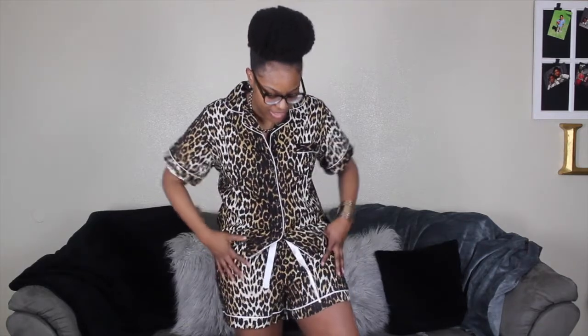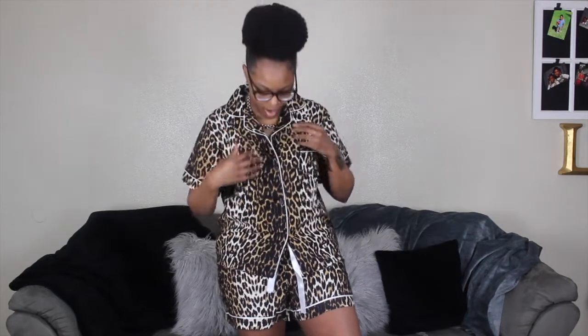The next few pieces I'm going to show you guys. But how cute, I mean, come on now. How cute is this? I need a set like this to wear out and about. But this is so cute. I love it. It's much more relaxed. This is a little bit bigger. Again, this is an extra large. I didn't button it all the way up.